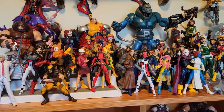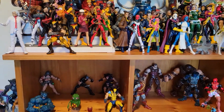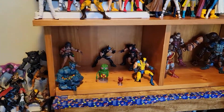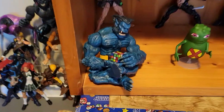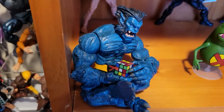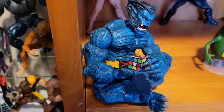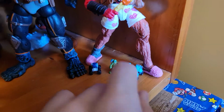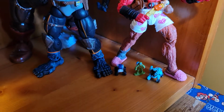So the X-Men shelf has not moved at all. I did get a couple mini brands, and we got Beast now holding a Rubik's Cube, and I got one of these cool little Robo-Dog things. Thought that was cool.